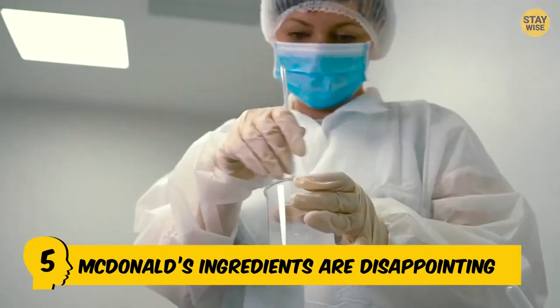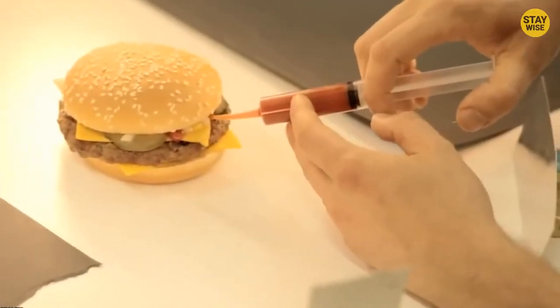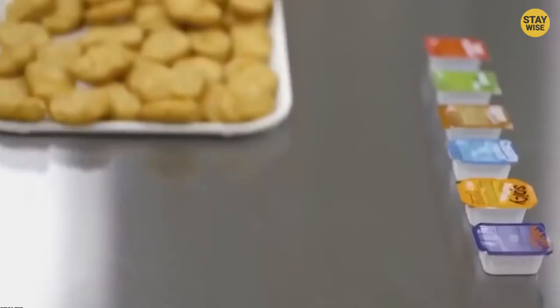Number 5. McDonald's ingredients are disappointing. Did you know that your favorite McDonald's meal is loaded with chemicals and additives?